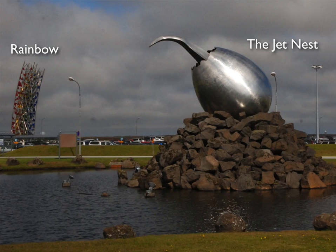These, of course, have been commissioned by sculptors, and one is called Rainbow, the other is called the Jet Nest. That Jet Nest is supposed to be the wing of an airplane that is hatching from this egg. Why it's curved, I'm not sure, other than perhaps to mimic the bill of a bird.